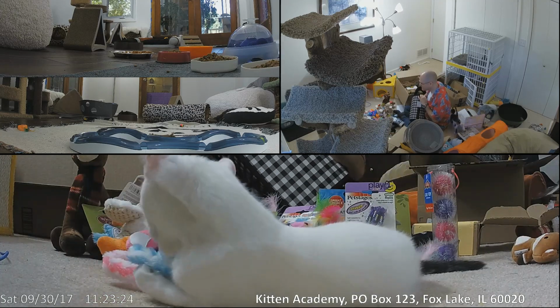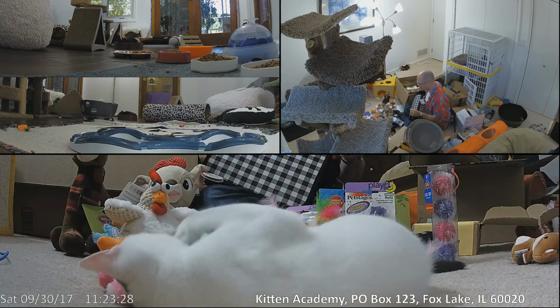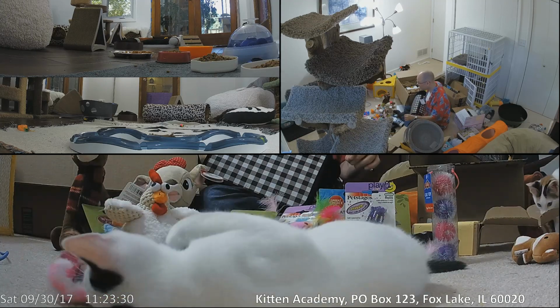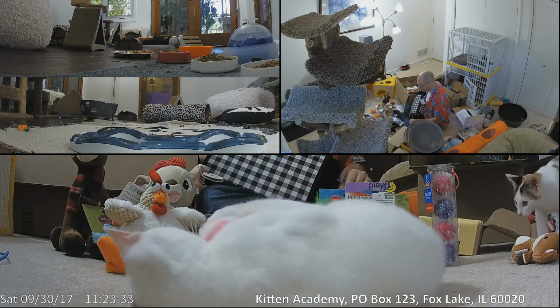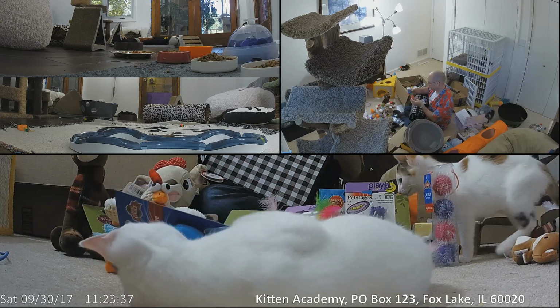Which kind of implies to me this crazy concept that there might be people that have daytime toys and nighttime toys for their cat and put them away when it's the wrong time of day. I can't imagine that sort of thing, but there you have it.